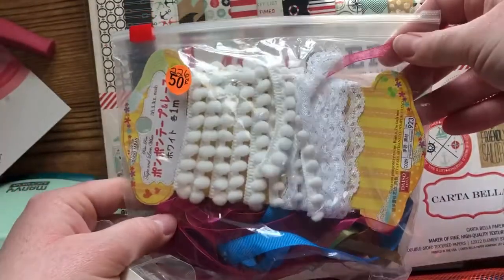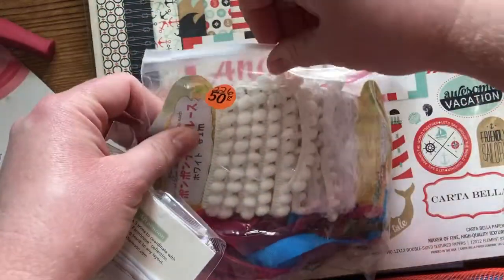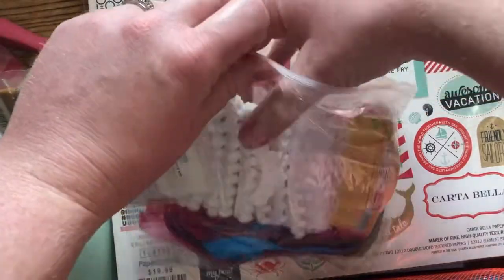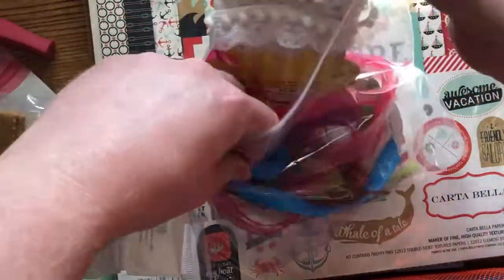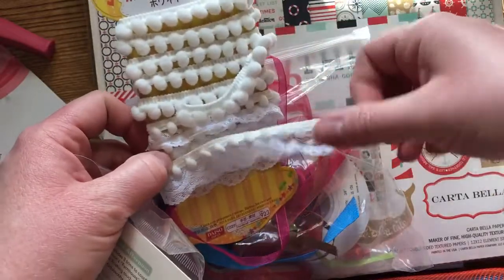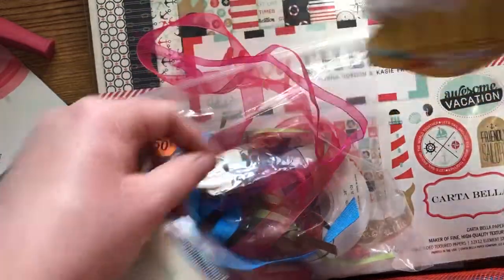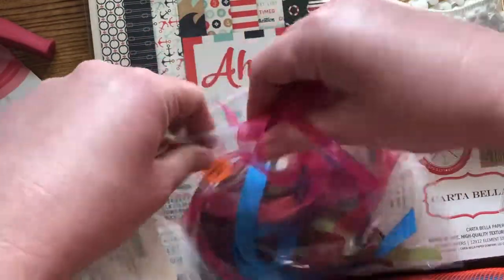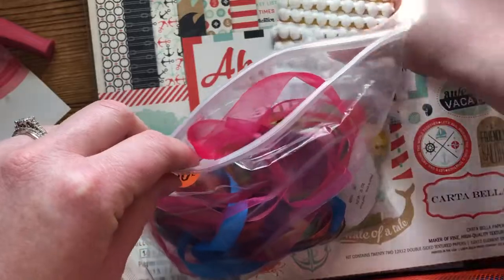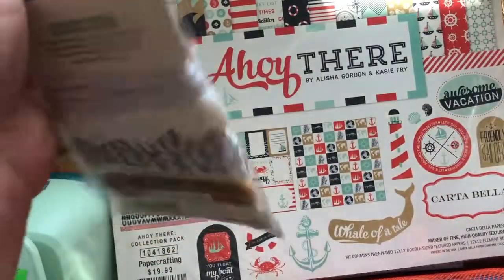I got this miscellaneous bag. It was just 50 cents. And the reason I got it was for this little white pom-pom trim, which is also from Daiso, so that's kind of cool. This pom-pom trim is lace and pom-pom together, and then the top part is just pom-poms. So I thought that was really cool. The rest of the ribbon in there is okay, nothing overly exciting, but I thought for 50 cents it was worth it just for that little cute pom-pom trim.